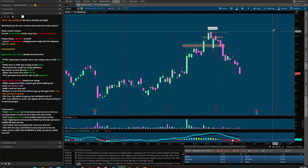We had a lot of great trades on D-Dog this month as well. We had the nice move up, sideways consolidation, and then the breakout. We constantly traded D-Dog from 110 to 115, and we took profits at 117, 117.50. D-Dog came back into 110. We took it from 110 all the way to 113. So D-Dog was a ton of revenue trades for us this month. And that was also in the game plan and also an all-time high breakout setup.